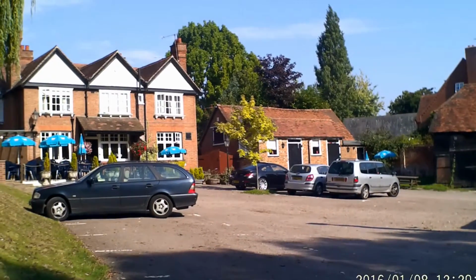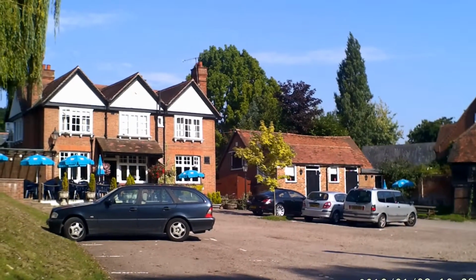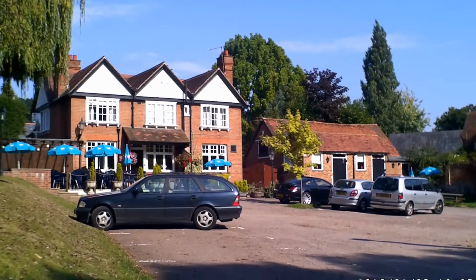Hello, Reluctant Rambler here, and today we will be walking the Hill Farm Lane circuit, Binfield in Berkshire. This is a 2.5 mile easy dog friendly walk. We'll be starting our walk today at the Jack of Newbury pub on Terrace Road North.